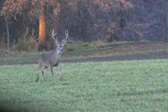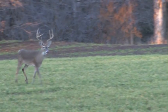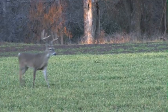This deer comes back into the field and he is on a mission. It's game time. All we got to do is get him to stop, get him on camera, and put him down. I grunt him, see if I can slow him down, and I think I just made him madder, and he goes into a trot.